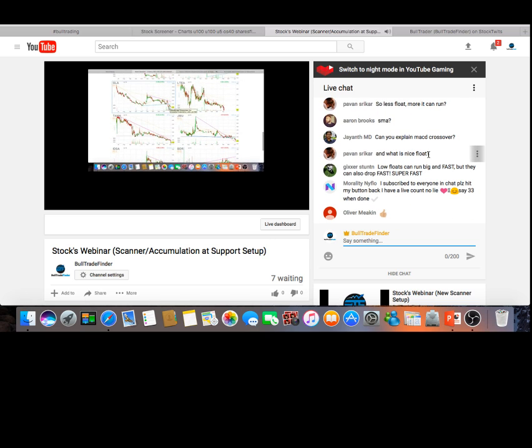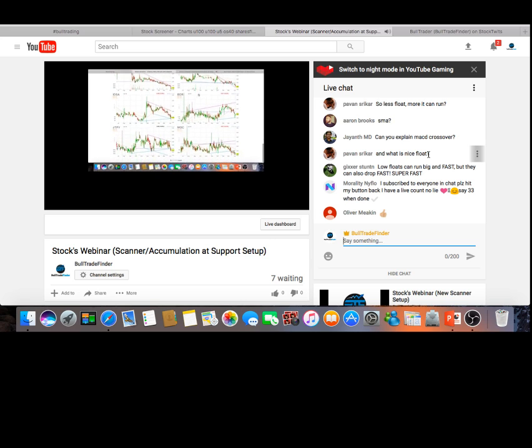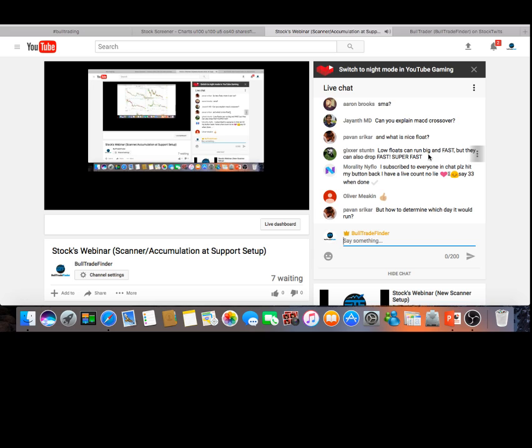So the MACD crossover. Look at the black line. The black line needs to cross over the red line. When it crosses over the red line, it shows a nice trend reversal and the trend going upwards. When the black line crosses under the red line, it shows the downtrend happening and maybe even going to occur. So that's something you really don't want to buy at that time.